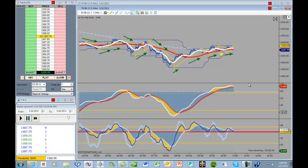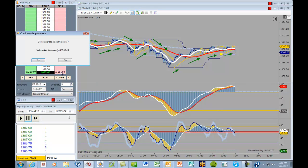Now, what do we got going on here? The long-term MACD is about ready to cross. And likewise, the short-term is as well. Price is starting to break below the red. White is still above the red, however. So let's get the white a little closer. All right, that much of a drop we can't ignore.